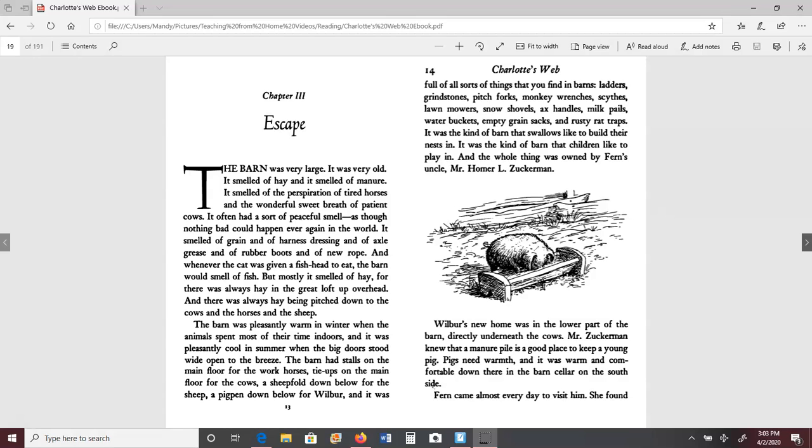But mostly it smelled of hay, for there was always hay in the great loft up overhead. And there was always hay being pitched down to the cows and the horses and the sheep. The barn was pleasantly warm in winter when the animals spent most of their time indoors, and it was pleasantly cool in summer when the big doors stood wide open to the breeze. The barn had stalls on the main floor for the work horses, tie-ups on the main floor for the cows, a sheepfold down below for the sheep, a pig pen down below for Wilbur, and it was full of all sorts of things that you find in barns: ladders, grindstones, pitchforks, monkey wrenches, scythes, lawnmowers, snow shovels, axe handles, milk pails, water buckets, empty grain sacks, and rusty rat traps.